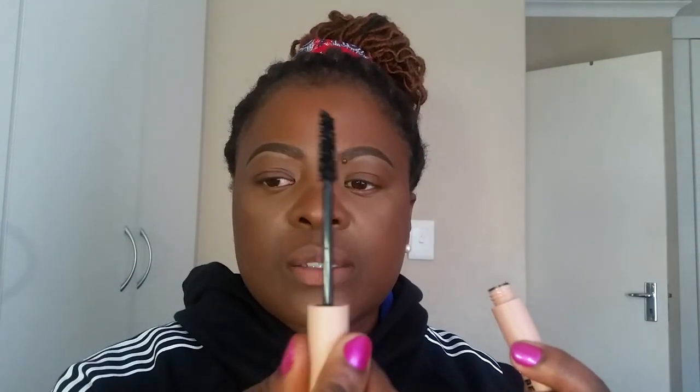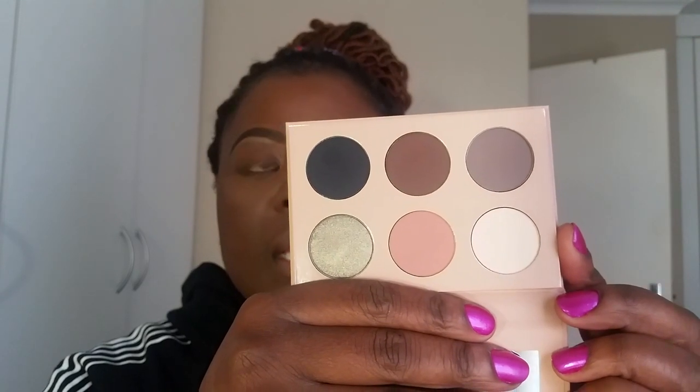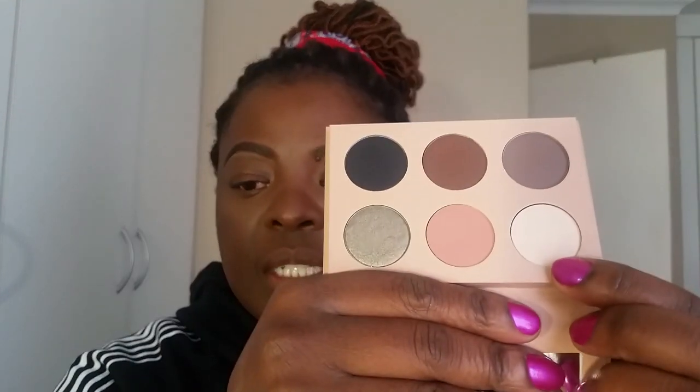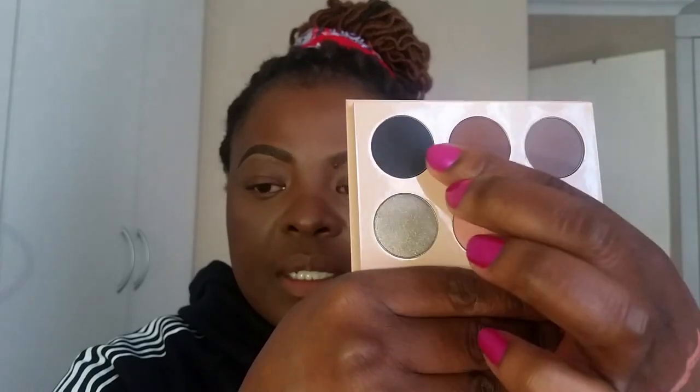Let's see the wand. This is one of those big thick wands, and it's supposed to give you volume and length on your lashes. And last but not least, the smoky volume one eyeshadow palette. We have the cream shade, the rosy pink shade, the metallic silver shade, the gray shade, the warm brown shade, and the dark black shade. I'm quickly going to clean and swatch them here so that we can see. And here are the swatches.